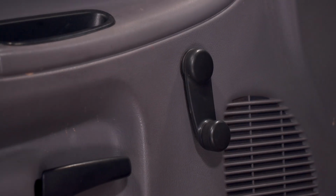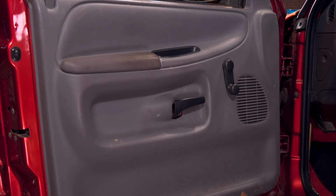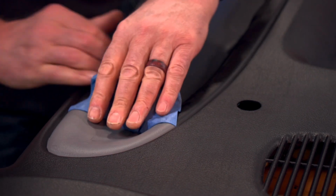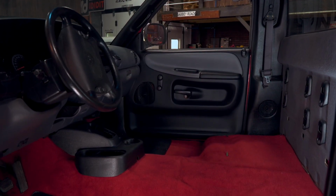All right, what about door panels? Well, as a reminder, this is what we started with. Pretty boring. So we decided to wake them up with some paint and detailing work. And the difference is night and day over the original panel.